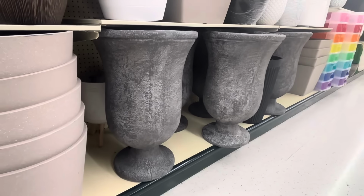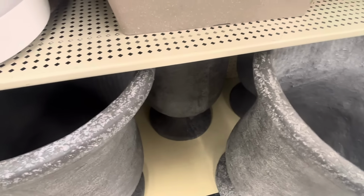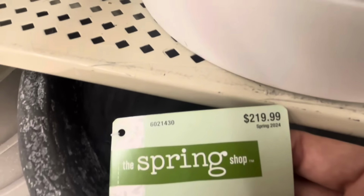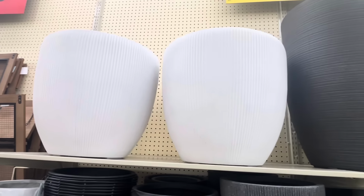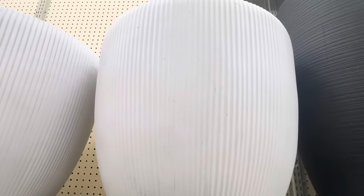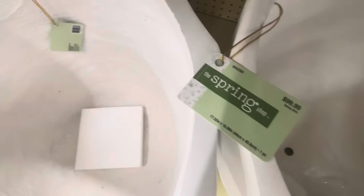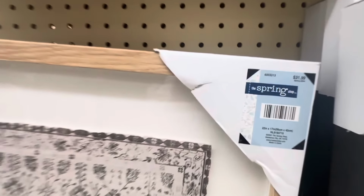I look at these every time I come and I just want them more and more each time, but that price tag that I'm going to show you guys right now, I mean, they are huge, and they're very heavy, but $220, even with the 40% off, that's a little high. These were also really, really pretty too. I think these ones were $99. They were up too high, but these were $99 and those were very similar, so I'm sure they're really close in price to that. I'm not sure. It's a little high.